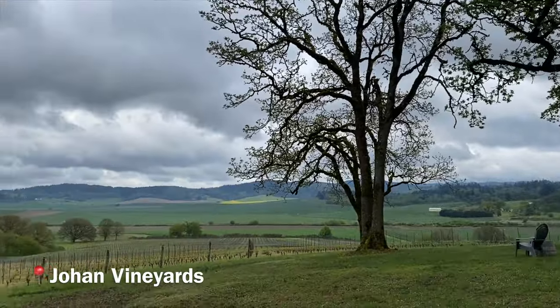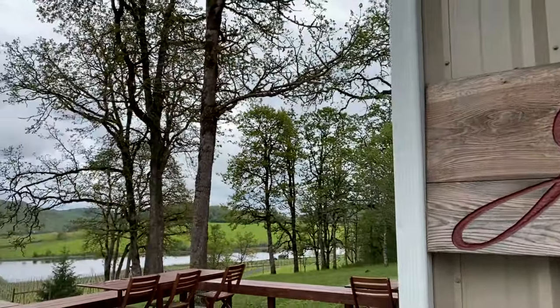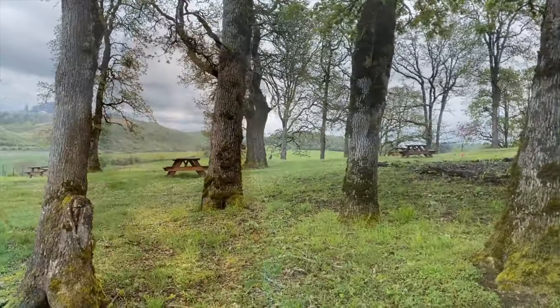Johan Vineyards. We are now at Johan Vineyards in the Willamette Valley, and check out this property. It's so rustic here, so beautiful. We had some rain in the forecast, but it has cleared up a little bit. Just look at this beautiful pastoral background. It looks like a painting.